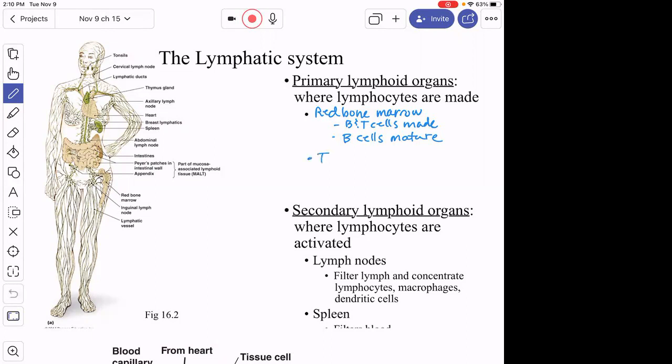T cells are going to be made in the red bone marrow, but then they're going to mature. T cells are going to mature in the thymus. Okay, so the thymus and red bone marrow, those are considered primary lymphoid organs. The T cells are going to travel to the thymus. That's a small gland here that's near the heart.